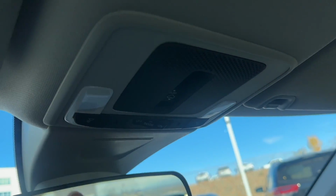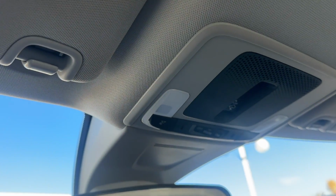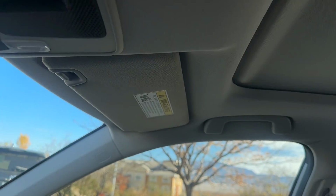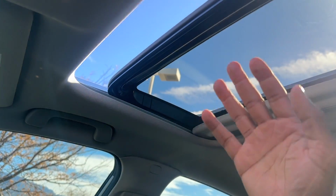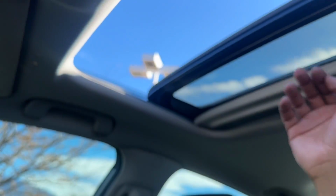And then right above, you do have your map lights, and they are LED, so they're pretty bright at night. And you can have the light come on if the door opens. You can decide that. And you do have the power moonroof. This is something the Sport also doesn't give you. And it will open all the way, or it'll ventilate as well. And this is going to be standard on the Touring as well.